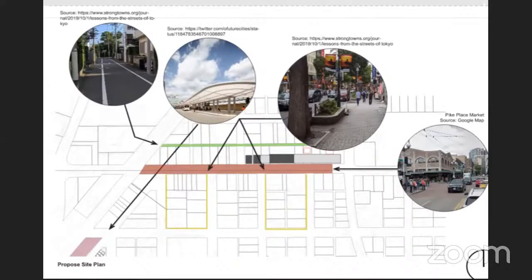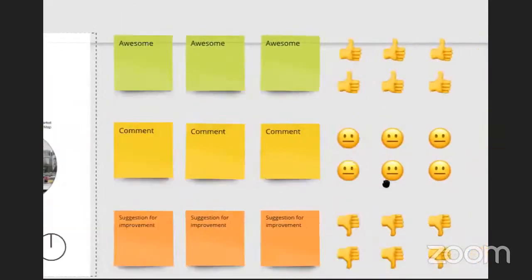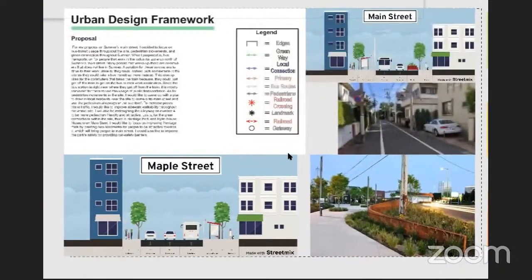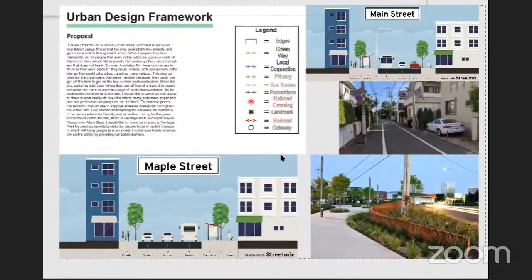And as for the sidewalks, I had an idea from Japan sidewalks, and they have a barrier from street to sidewalk. So then I wanted to implement that into the site. And as for my proposal and images, I read my proposal, and the images just show what I used in the other pictures.